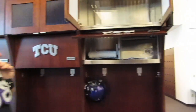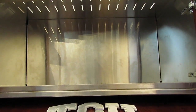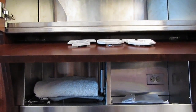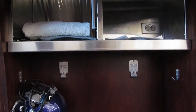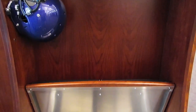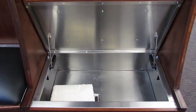All right. But as you guys can see, we got a great locker that has ventilation all through it, something we're pretty proud of. When you close it all up, obviously you get the nice wood look that you can see there. And one little feature we didn't point out is the outlet in each locker. So these guys can charge up their laptops for studying and homework and things like that.